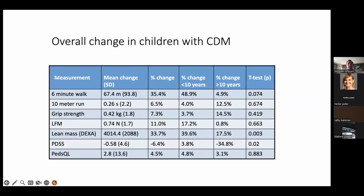So overall, you can see if you break the cohort out, that these 2 columns are the ones to pay attention to. If you look at the percent change in kids that are less than 10 years of age versus those that are more than 10 years of age, particularly on the 6-minute walk, you can actually see they gain significant distance during that time. And then they seem to plateau, with about a 5% change in those over 10 years of age. And then in the others, it's much more stable between the 2 groups.